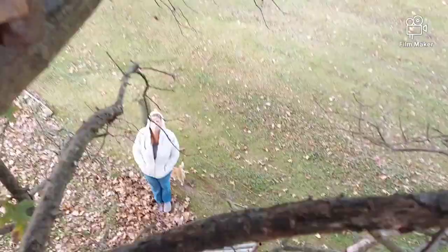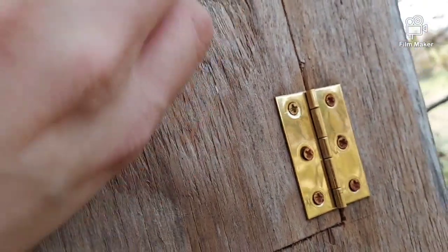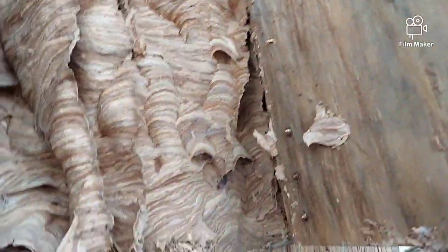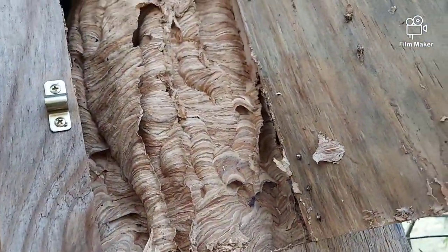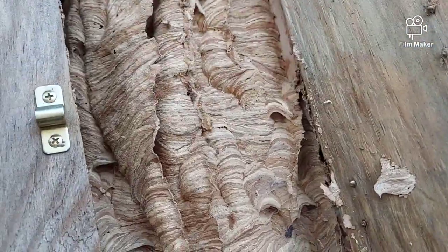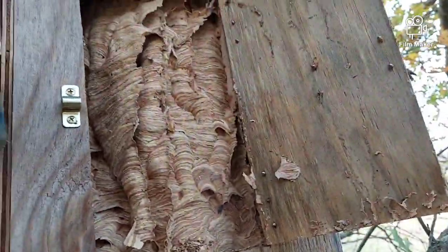So we've made it to the top. It's my mom down there. We're gonna open this up. Holy crap. What is it? What? Oh my. Are there any in there? I don't know. That is a very large, I didn't think it took up the whole box. Oh my gosh.